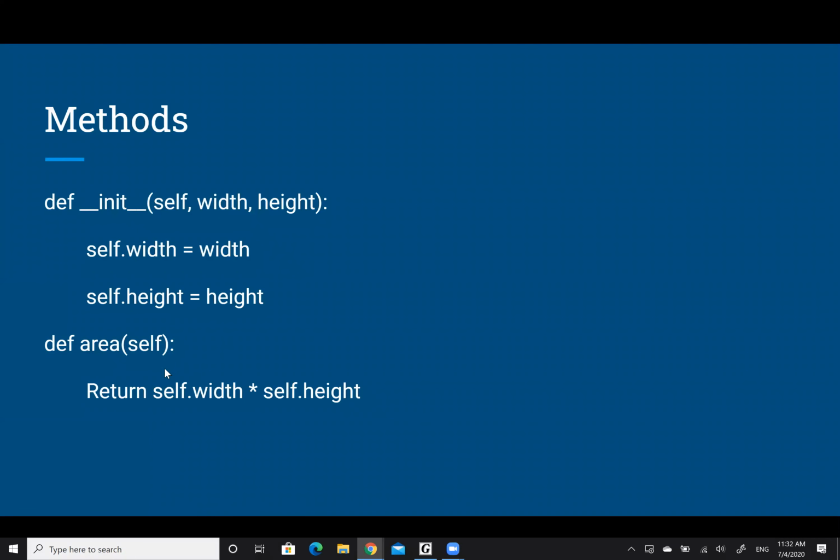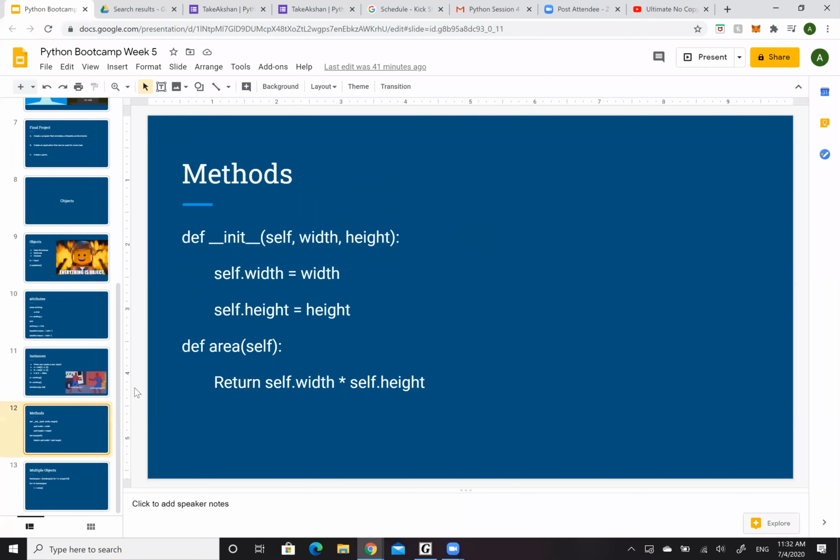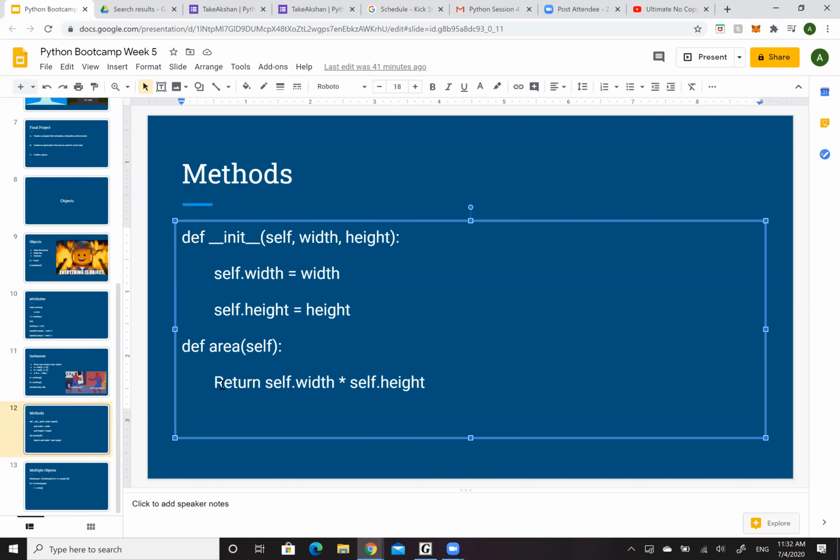And then we can also create a method like this. In this case, we're calculating something. So this return statement should actually be lowercase. Just fix that real quick.